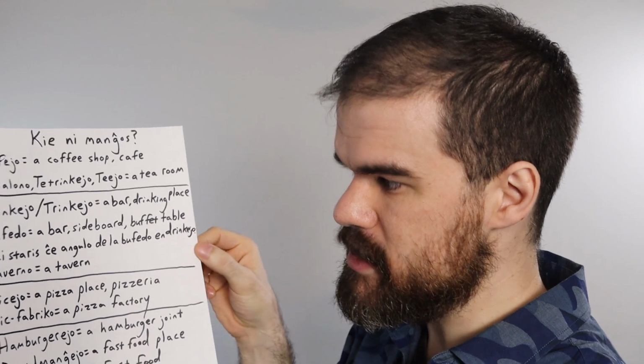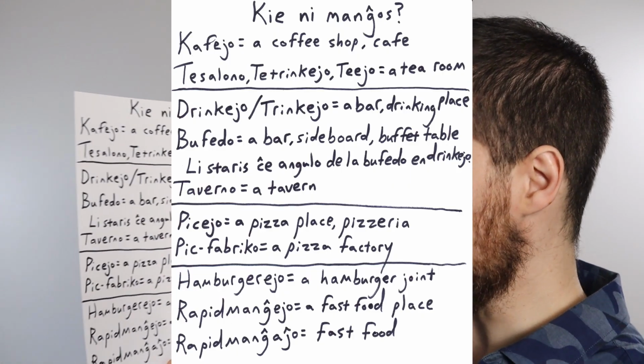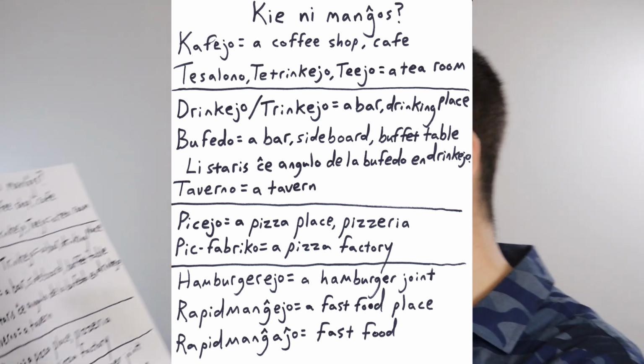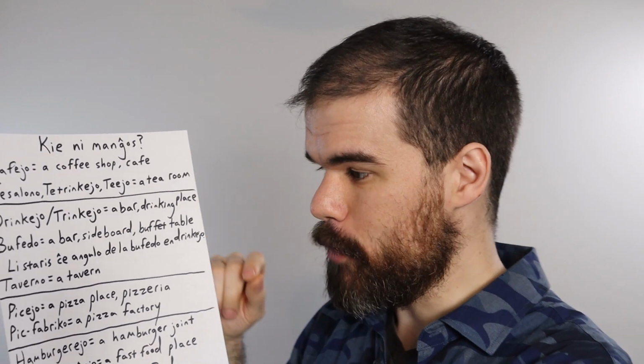Let's look at this sample sentence here. Li staris ĉe angulo de la Bufedo en Drinkejo. He stood at a corner of the bar in a bar. Does that make sense? I hope it does.